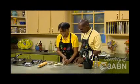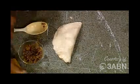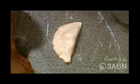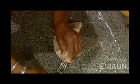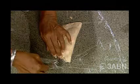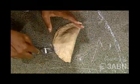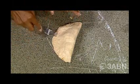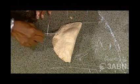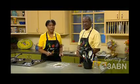Okay, and then all you're going to do is take your fork and move it around. Why don't you move those things out of the way so they can kind of see. That's all you're going to do. And if the sauce comes out, don't worry about it, because once it starts cooking, it will get itself together. It's going to bake in the oven at 350 degrees, and it will turn a nice golden brown.